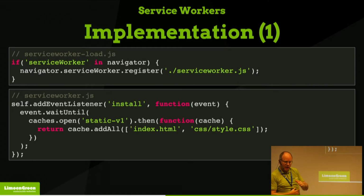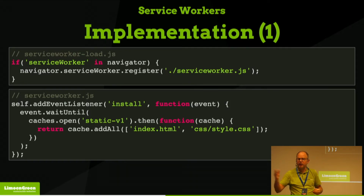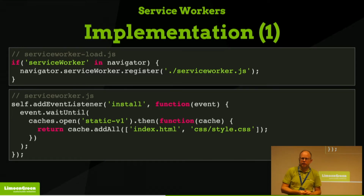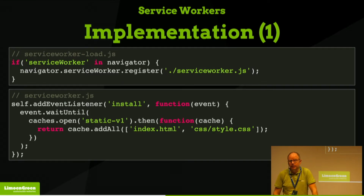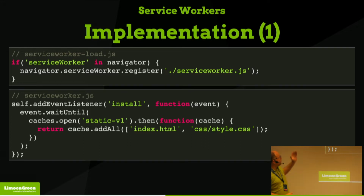It just says, okay, so if our navigator, our browser, supports service workers, register this service worker. It just points at a file and says, okay, so there's my script. Treat it as if it were a service worker, meaning run it in its own thread, and it will respond to certain events. And then there's the service worker itself, which in this case has one event listener.